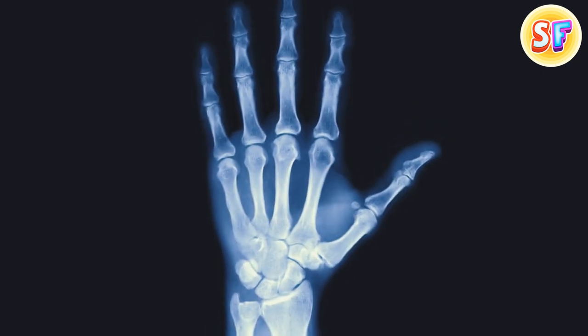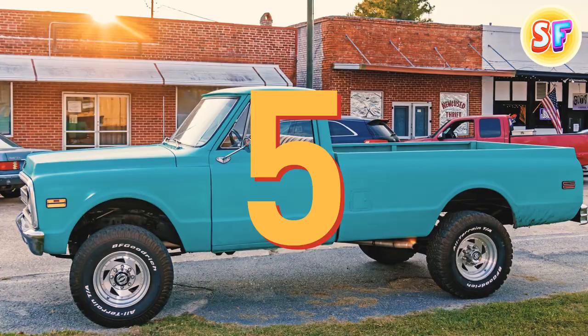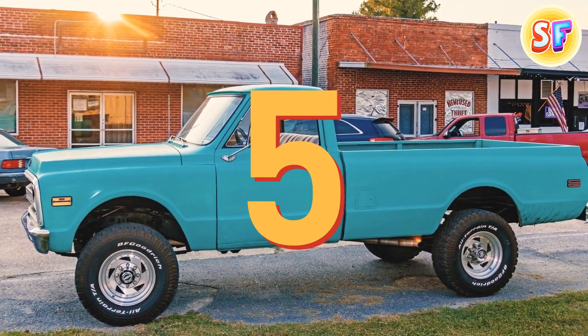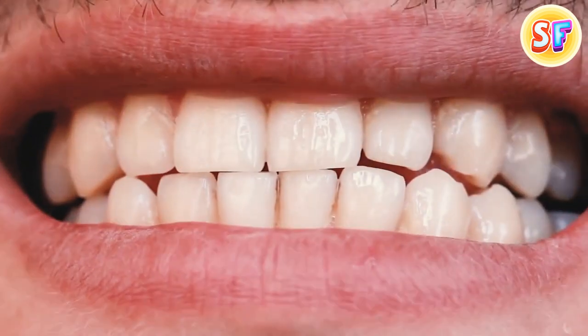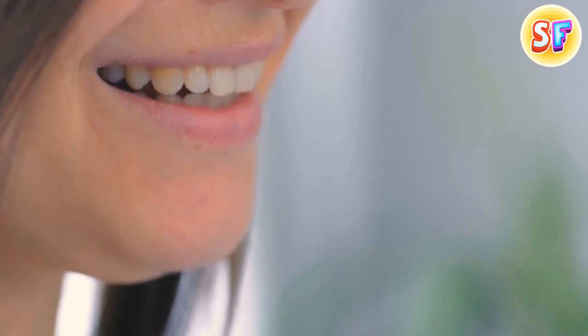Bones are stronger than steel. A strong, healthy bone could, in theory, handle the weight of five pickup trucks. Still, they're not the strongest body part. The strongest is tooth enamel. It's made of a bunch of different materials that make it damage-resistant.